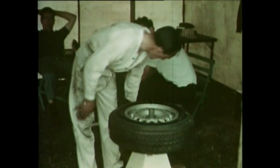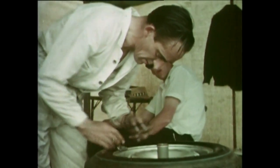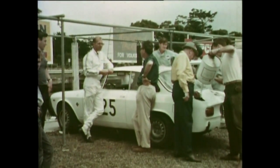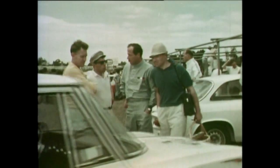The tyre companies support the entrants by offering tyre changing and wheel balancing services. By testing their products under these severe conditions, these companies are able to benefit the average motorist. Mildren checks the fueling and notes how many gallons go into each car. Mileage during practice will affect his race day strategy.